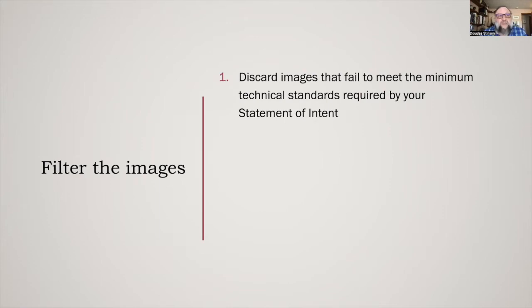So, for example, while you might be tempted to throw away out of focus images, if your statement of intent says that you want to communicate softness or romanticism, out of focus images may work very well to do that. And so you wouldn't want to throw them out at this point based on an arbitrary standard of technical perfection.